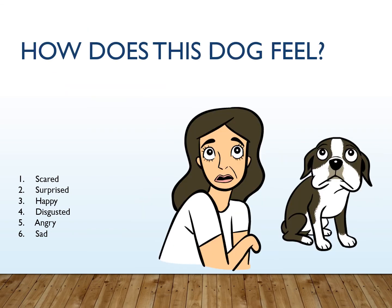How does this dog feel? How does the lady look? She's not happy, is she? She looks a little what? How does she look? Scared. She's a little fearful. And look at the dog. How does that dog feel? He feels scared. So which tool would you use? Yep, you got it. Your feet. Walk away.